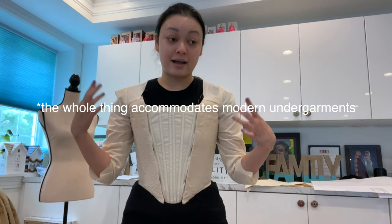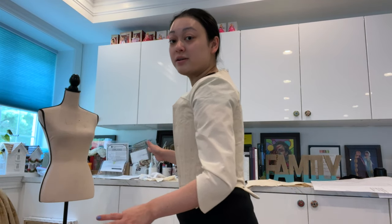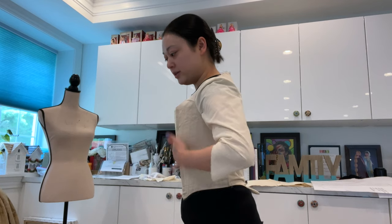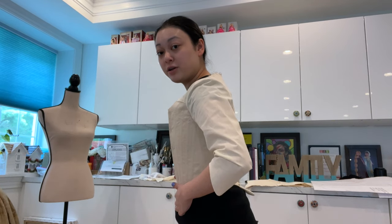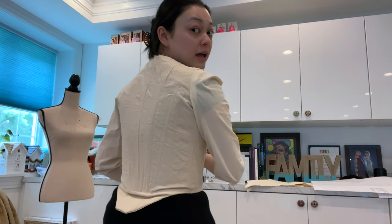This whole thing has modern undergarments on it, so it can accommodate a regular bra. And then you could also, on your bra, loop in sweat guards so that you could protect this. What I think is the best thing about this is how it still has the historical integrity of this completely conical, flat front, which is what I was most nervous about, especially with a modern bra underneath with the sculpted cups. This whole thing is fully boned, like stays. So it's boned all the way around and in the back.